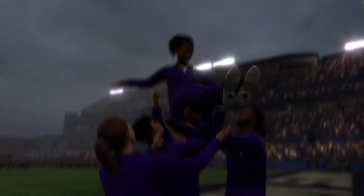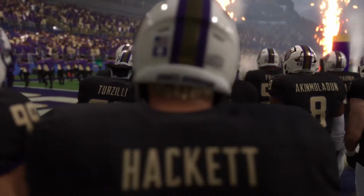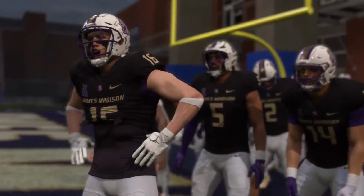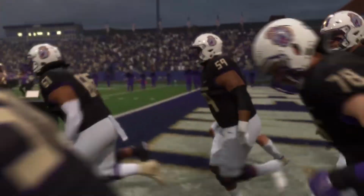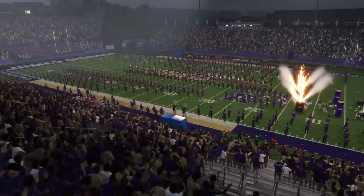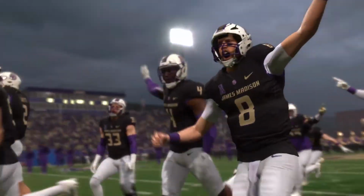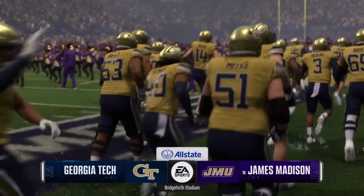Tucked away in the Shenandoah Valley, Harrisonburg, Virginia, home to James Madison, father of the Constitution and mother of some of the most electric crowds in all of college football when they come out to support the Dukes. Today, we have one of those games that tests your focus. Top 25 team against an unranked opponent. Can you take care of business?